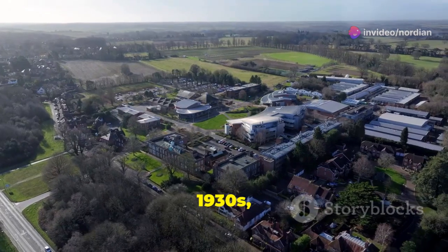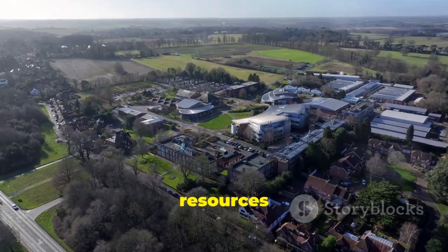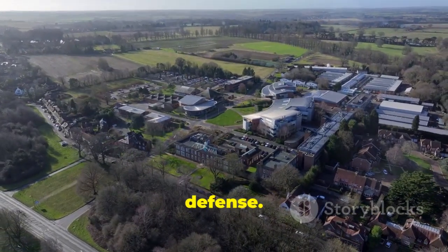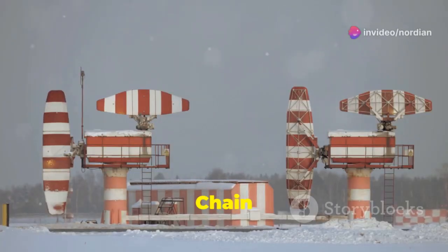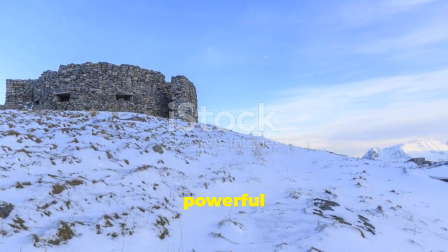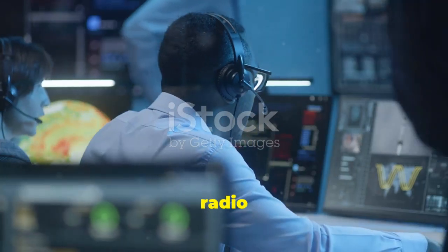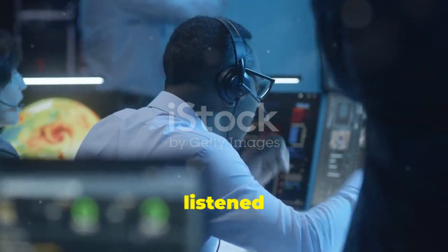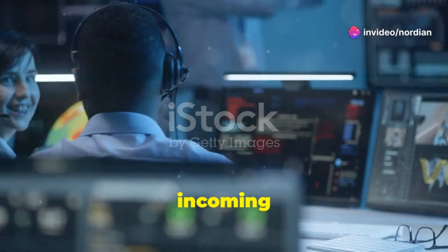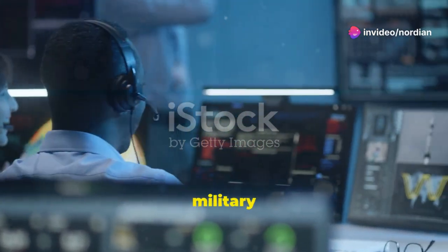In the 1930s, the British government threw a ton of resources into making a practical radar system, seeing its potential for defense. Their hard work led to the Chain Home System, a network of radar stations along the British coast. This was a major leap in radar tech. These places had powerful transmitters and receivers that sent radio waves into the sky and listened for echoes from aircraft. This system gave early warnings of incoming threats, totally changing military strategy and defense.